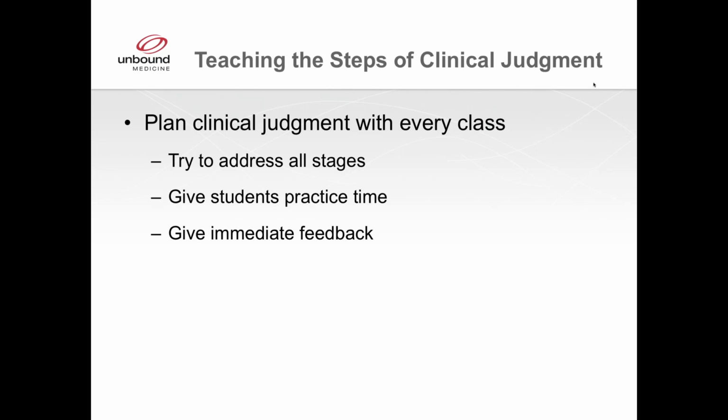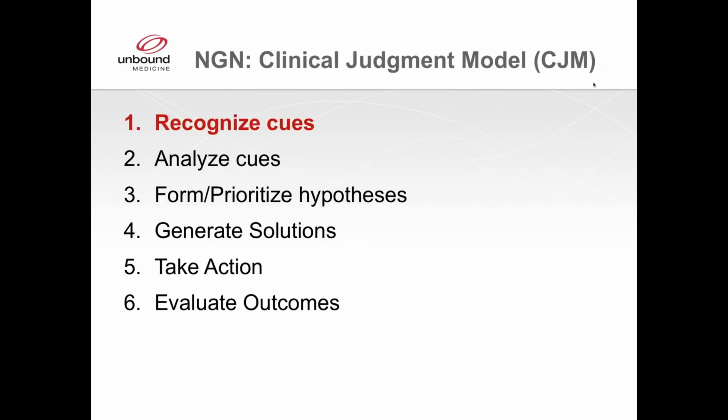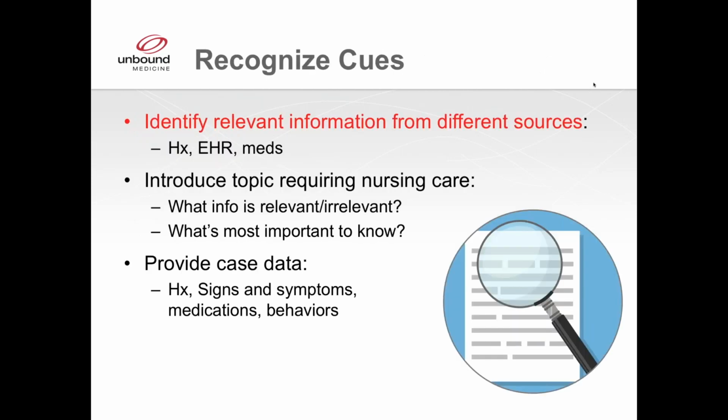And the other key part of this is giving students immediate feedback, helping them know right away how well things are going. So we'll go through the stages and tell you what the state board or state council is saying about these steps, how they define them, and then give you some examples of things that you can do in class to help teach them. So we'll start with recognizing cues.